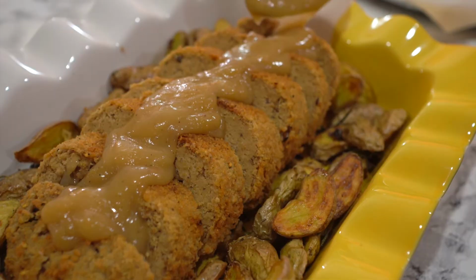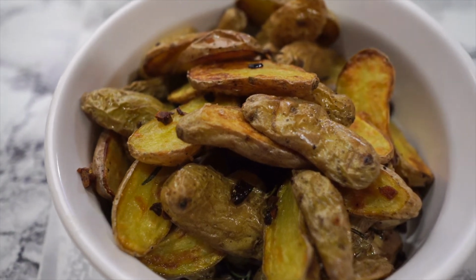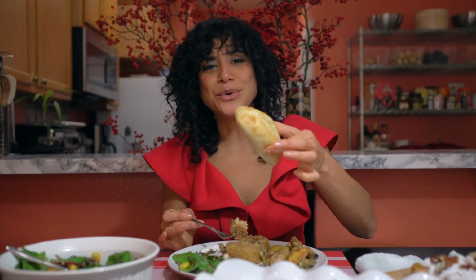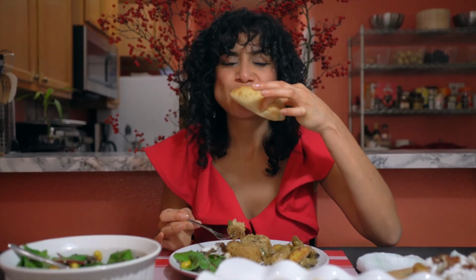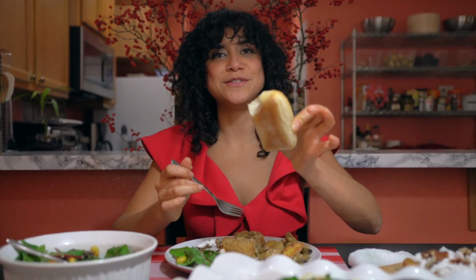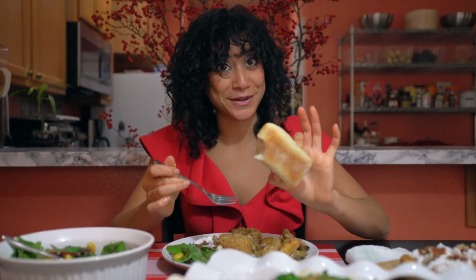The gravy has a really great flavor. With the potatoes, it's nice. They're crispy and yummy. Then you got your rolls. You could even make like a little sandwich with this thing. That would be really good, actually.